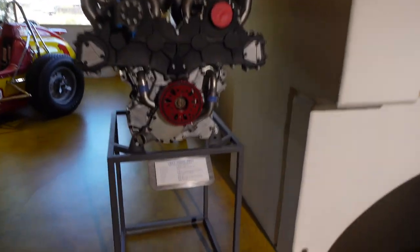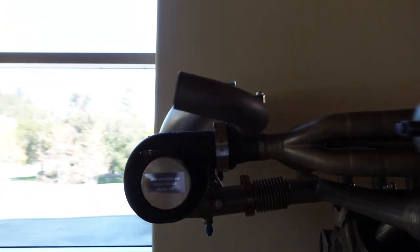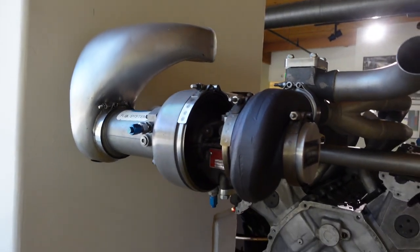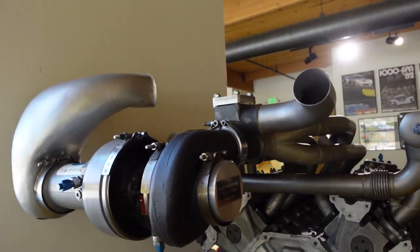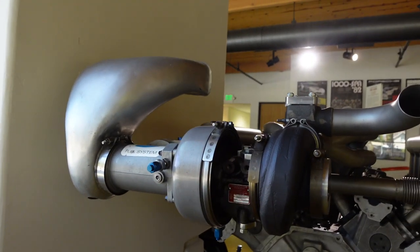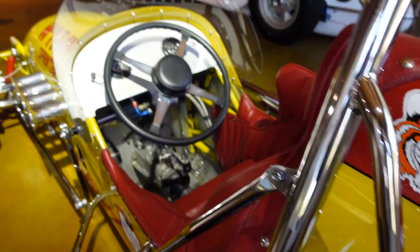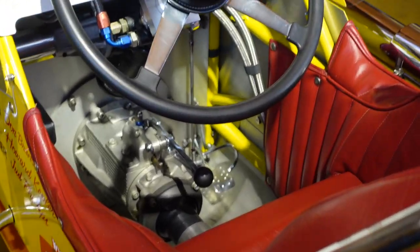Yo, what the? This is a V8 Ford. That's crazy, y'all. I'm witnessing, oh my god. I'm witnessing history right now. This is freaking insane. I bet that sounds crazy too. Hey, what does the inside look like? What? Is that the shifter right there?